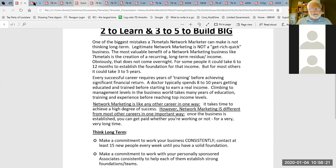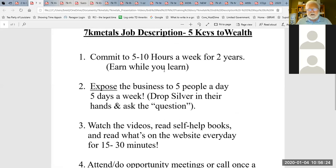But the main thing is they must be doing this job description. They must commit and do 5 to 10 hours a week. And you must spread seeds. I don't care if they get into business or not. They will get into business eventually. But if you just do my system, you will succeed enormously. But you got to expose the business. You got to spread the seed. If you don't spread the seed, you don't put people in the funnel. It doesn't matter if they join or not. They got to get exposed. They will eventually join if you keep following up like I teach.